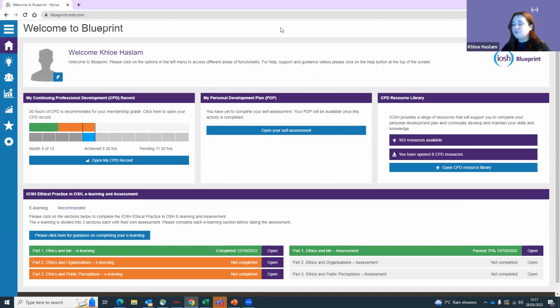So once we've moved forward and completed the self-assessment and you've got the development plan, this is the dashboard that you will see. Now, my dashboard is slightly different to yours. There are a couple of extra buttons on mine that won't be on yours, so don't be alarmed if you don't see everything that I've got.